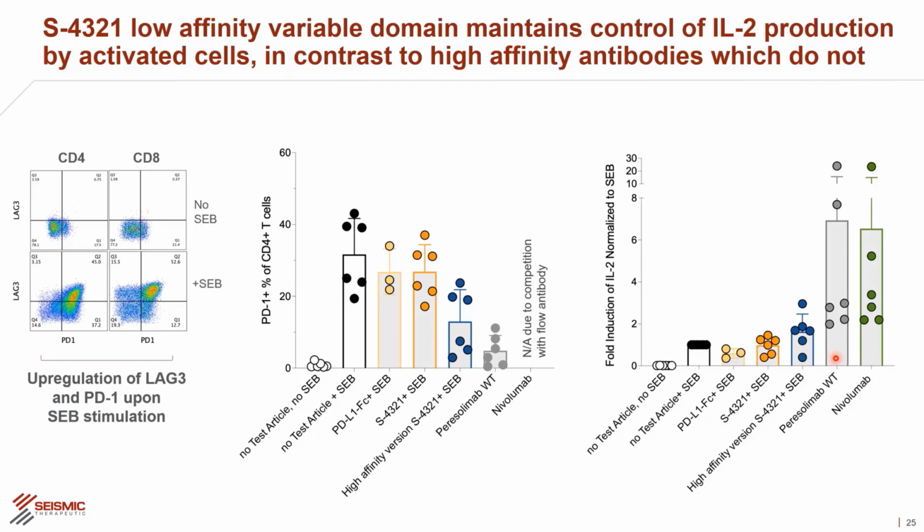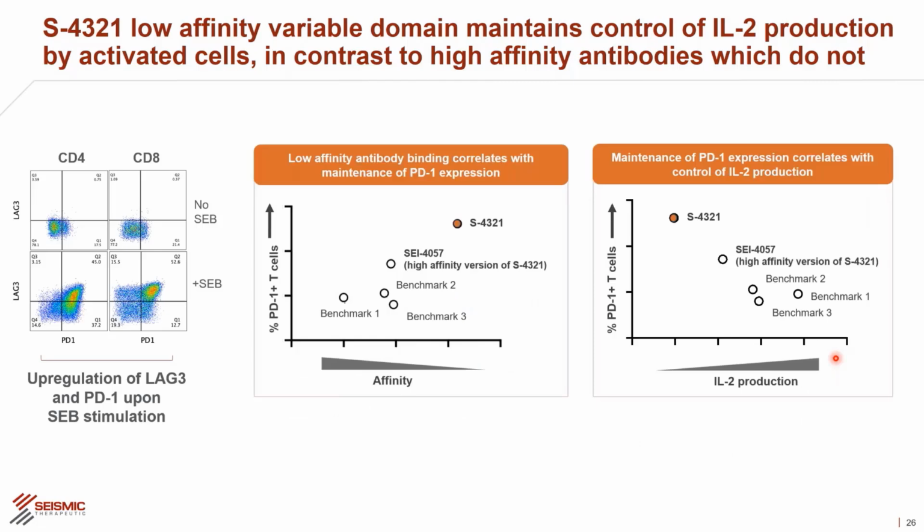And in order to verify that this was really a universally applicable concept, we took all the benchmarks that were available to us that are characterized by high affinity. And again, we verified that low affinity antibody binding correlates with maintenance of PD-1 expression, as you can see here. And the maintenance of PD-1 expression correlates with ALK2 production. So loss of PD-1 is now correlated with induction and production of ALK2 from high affinity antibodies.